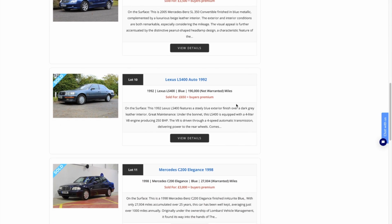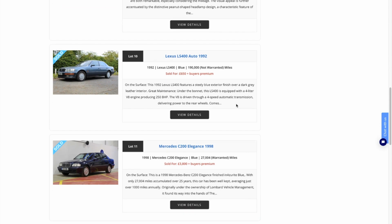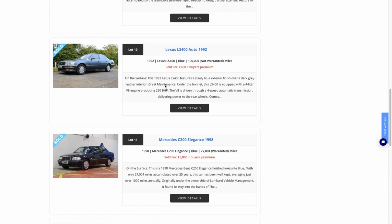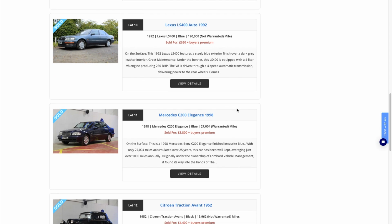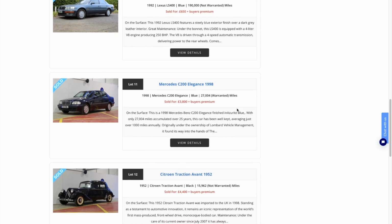Then on to a Lexus LS400 Auto 1992. Significant miles, 190,000, but often these cars are motorway miles and are well serviced indeed, as this one has been. Great maintenance, and equipped with a 4-litre V8 engine, 250 brake horsepower. All of that car for £650 plus a buyer's premium. This was a really good sale. I'm really wishing I had attended now, but there we are.